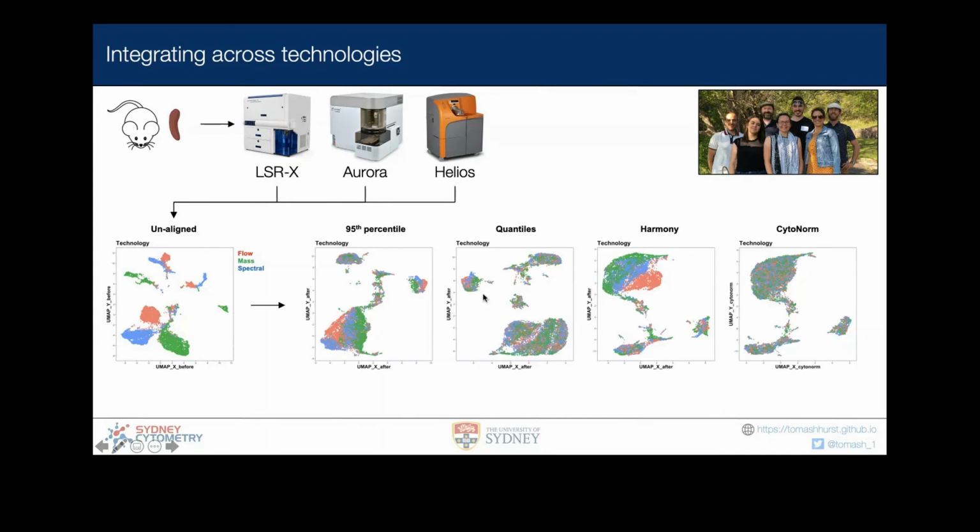So the data that comes from flow or mass or spectral is in all kinds of different places. But using our alignment approaches, particularly CytoNorm on the end here, we can actually get the flow and the spectral and the CyTOF data to integrate in a way that's reasonably effective. So this is quite good. We can get data from different technologies into a single feature space, which allows us to analyze them together.